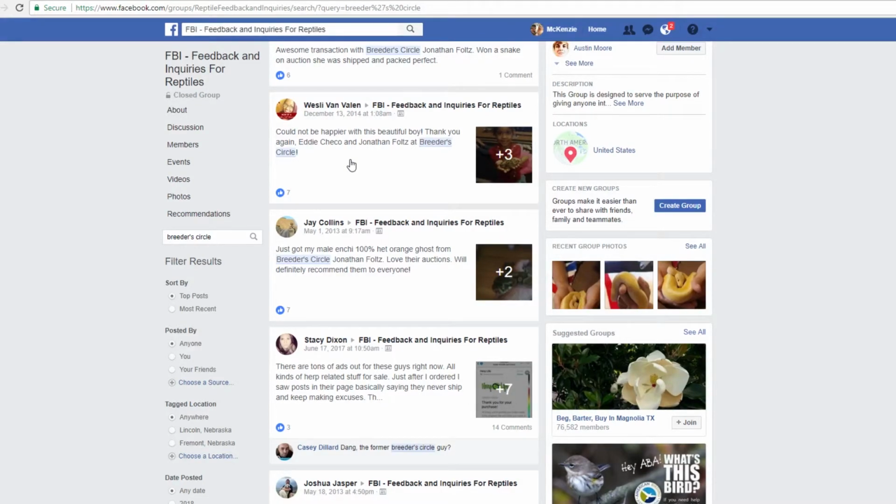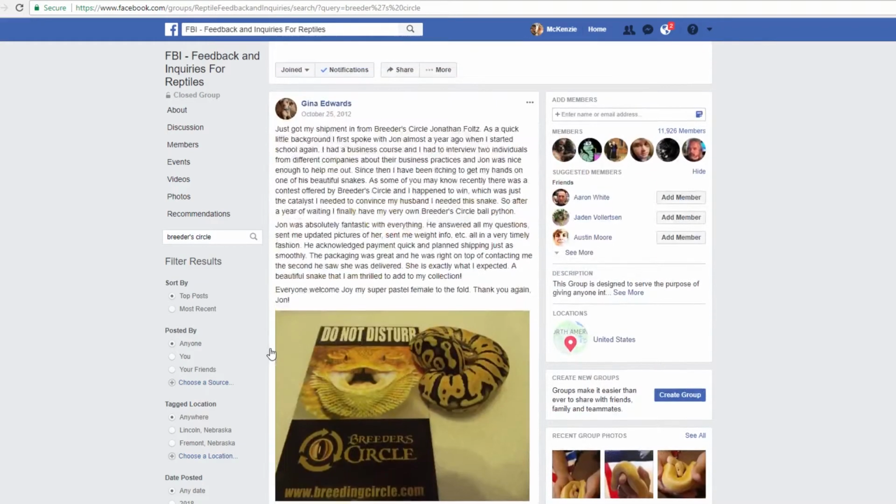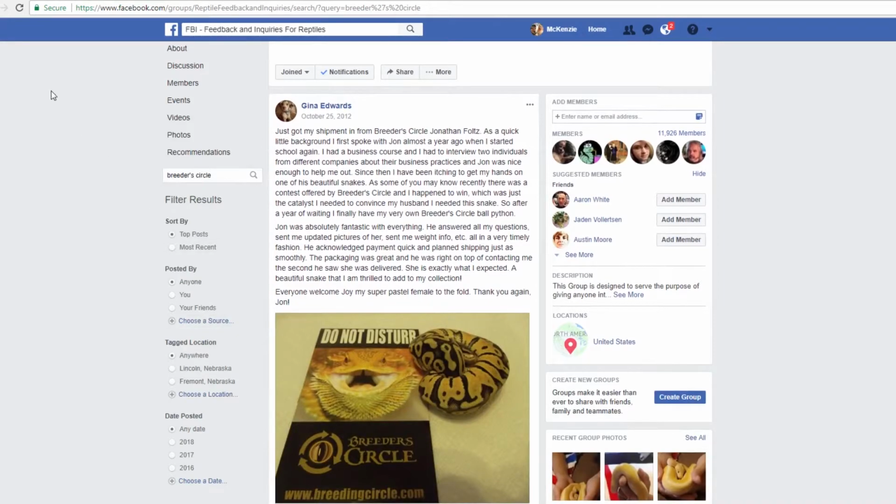A lot of times if you ask for photos of the parents and it is a scammer, that will draw them out right away, because a lot of scammers don't even know snake genetics. They just try to sell a not even real snake to somebody just by using a photo from somebody else. So those people definitely do exist, but those situations can definitely be avoided by just being careful.